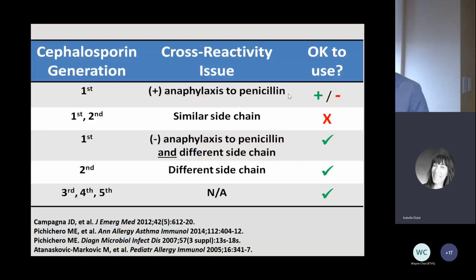So this is the way that I approach thinking about using cephalosporins. If I want to use a first generation cephalosporin and the allergy to penicillin was anaphylaxis, I have a plus-minus there, because I know in this room you might be uncomfortable with that. According to all the data, you should be able to use it. But I know you're probably not going to want to do that, and that's fine. So that's why I have the plus-minus there, but you're probably okay.